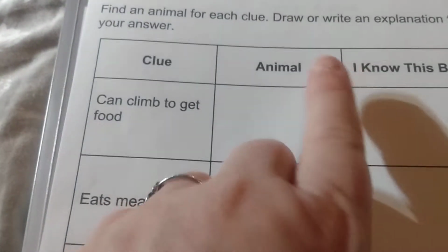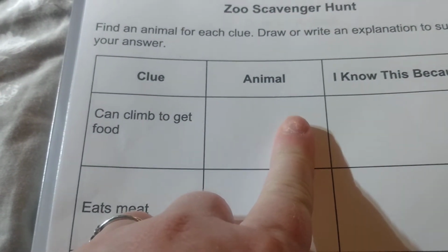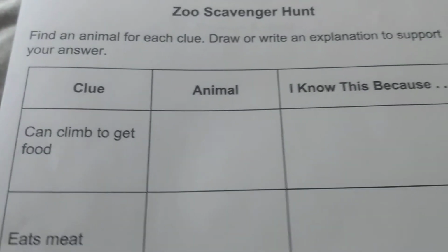The next row is animal. You can write the name of the animal or draw a picture. And the next column is I know this because, we're going to tell how we know it. Did we find it in a book? Did we find it on the internet? Did we see it at the zoo before? That's going to depend on how you decide to do it.